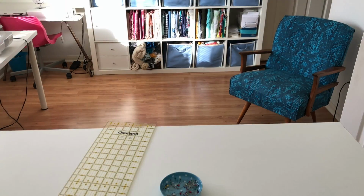Let's start with what happened when I tidied up my notions.